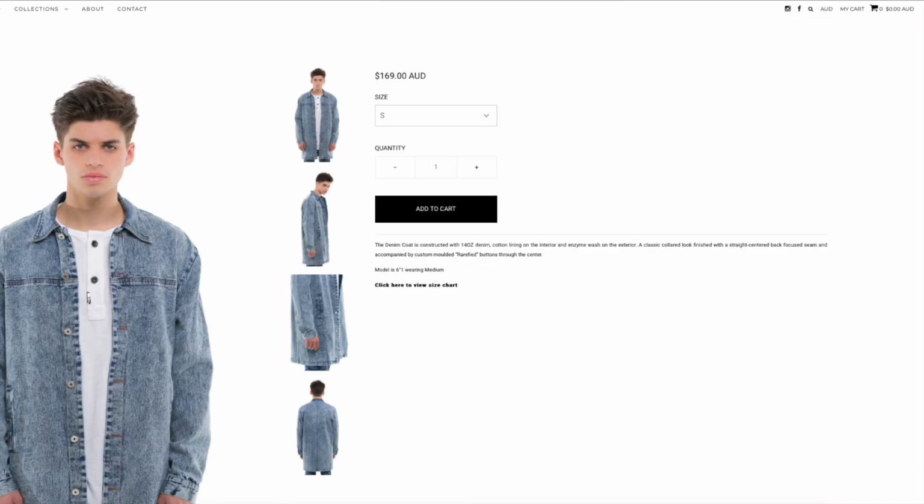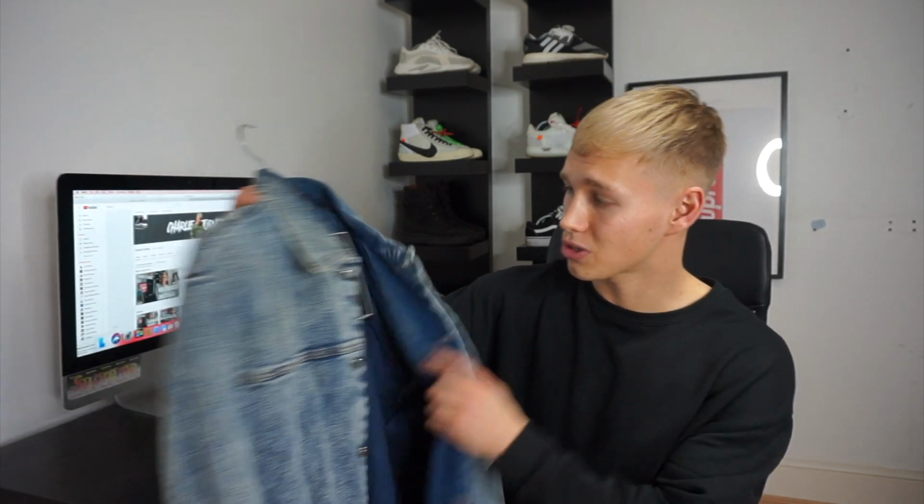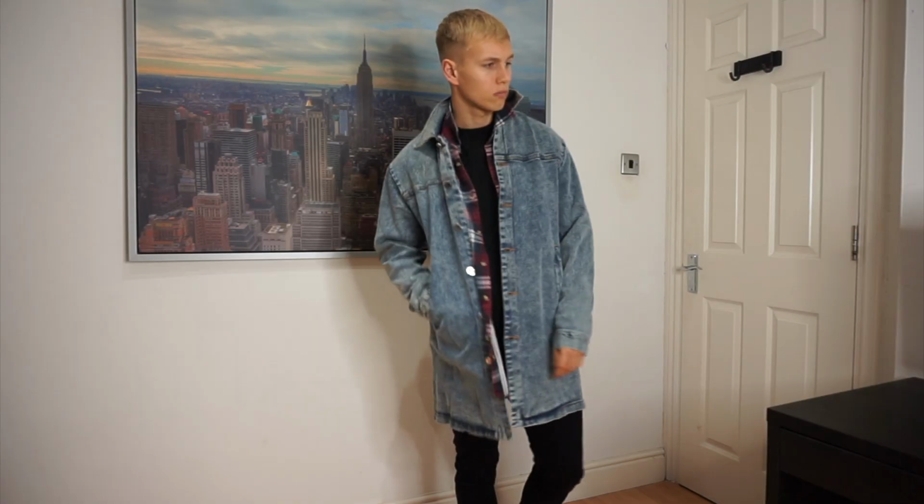Last but certainly not least is Rarefied's long line denim jacket. Long line denim overshirt, long line denim jacket, whatever you want to call it. All I know is that as soon as I saw this piece, I immediately fell in love with it. It's so sick. I definitely got Fear of God vibes from this. I'll be honest with you, I was a little bit unsure whether I could wear this or not, although I did have an outfit in mind, and as soon as I tried it on with that outfit, it just dropped so clean, and I'm a huge fan of it. The material is exceptional, and it's got a really nice thick inner lining to keep you warm. I took a size small, and this is how it looks on.